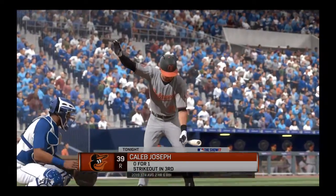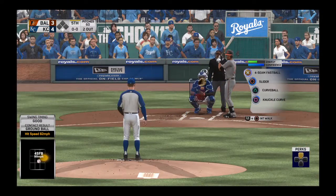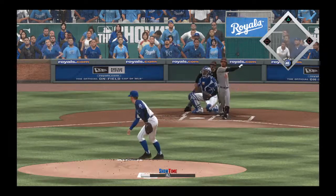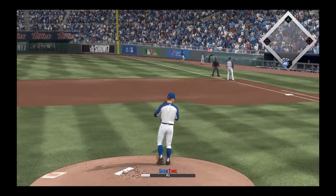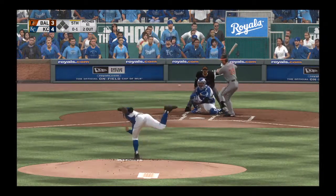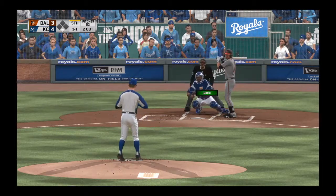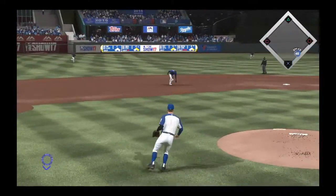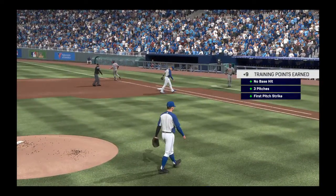Striding in once again, Caleb Joseph, batting. He's 0 for 1 thus far. Into the windup and the pitch. And here's the ball lifted high into foul ground down the right field line. But this will wind up being a foul ball. Awfully close with the slider there, but it's 1-1. Chopped weakly to the left. Throw to first will get him easily, and the side is retired.